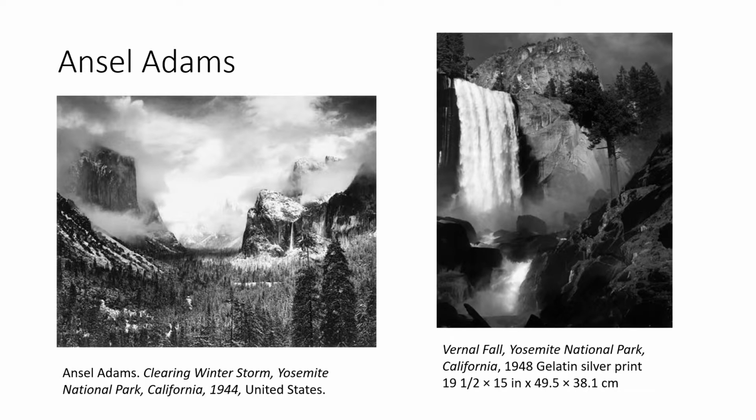To move away from architecture, another comparative work is Ansel Adams' Clearing Winter's Storm and Vernal Falls. Adams was, and still is, famous for his landscapes in black and white photography. He is known for his articulate eye in capturing rare phenomena in nature. Adams has established through his photography that the grandeur of mountains, flora, and many other depictions of nature can very much correspond into an artwork.